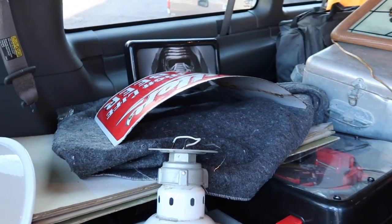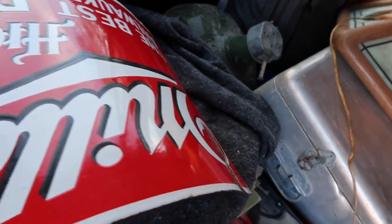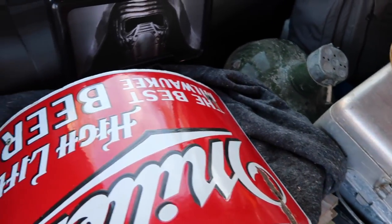You ever seen a curved porcelain sign that goes on a pole? I'm gonna have to put it upside down because I'm just gonna reach in here. We'll show it more next week when we do a picking video. This one's cool. Hopefully that shows up. That's Miller High Life 30s porcelain, big bucks.